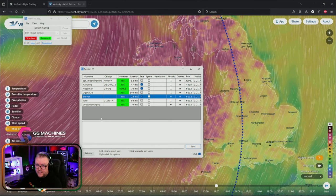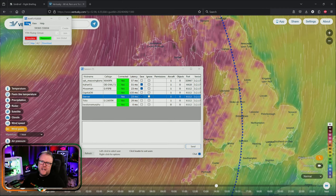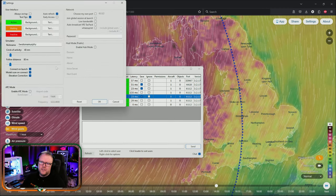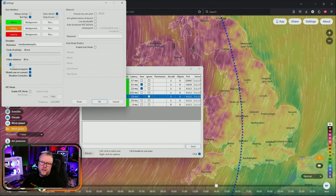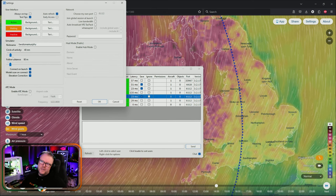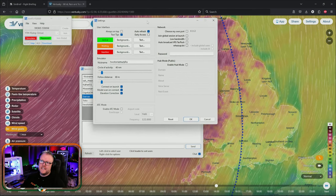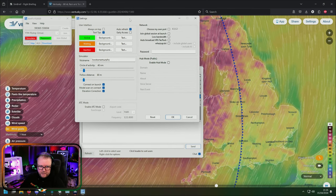If there's 1,000 airplanes in your range, you can go through your options to say, hey, display aircraft within this range. Circle of activity, follow distance. I mean, you can go nuts with this thing. But it's not without its issues. As a backup, highly recommend it.